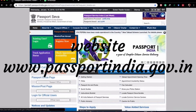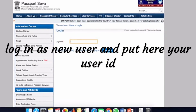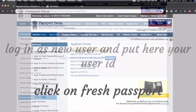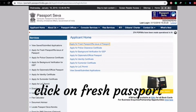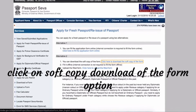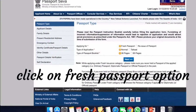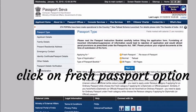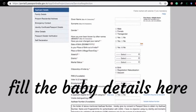First, you register on the Indian Passport Office web page, and then next log in as a new user and put the ID same as you did during registration. Here click on fresh passport, and then from here you just download the soft copy of the form. Then here you just click on the fresh passport option, and here you have to put your baby's details.